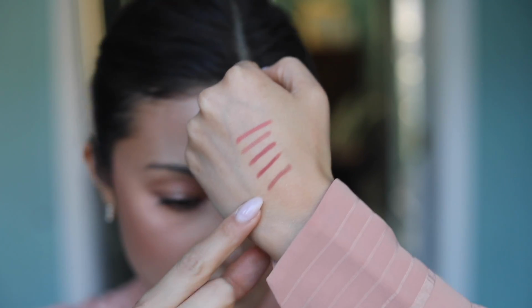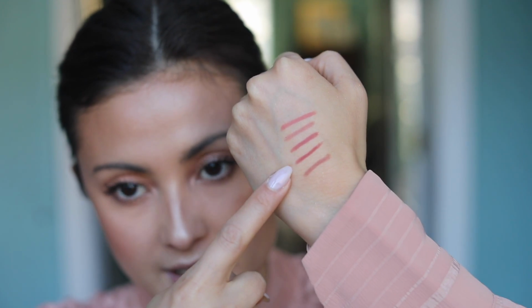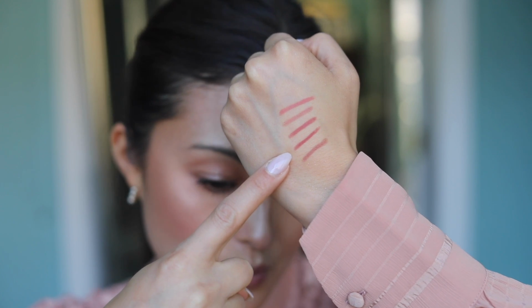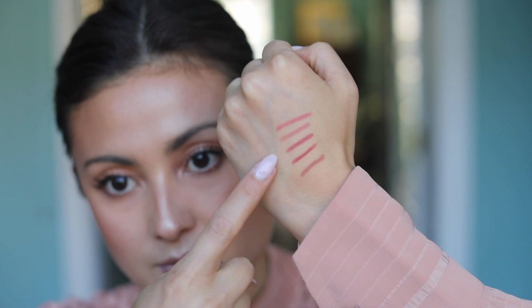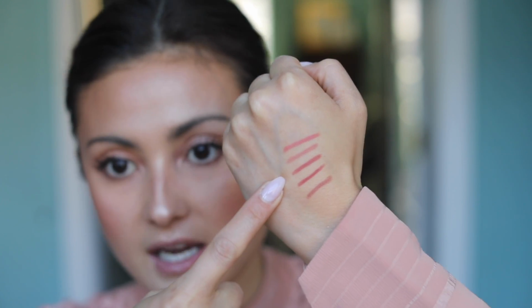Some of them add, so the last one is a more mauvey tone, which adds more of a shadow to the edge of your lips. This one is more of a plummy pink colour, so that's more romantic. Then this one is literally your lip colour, but better. That's why I really love Super Size Me.